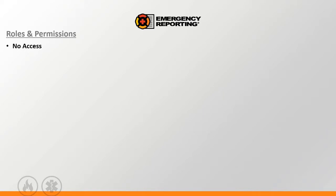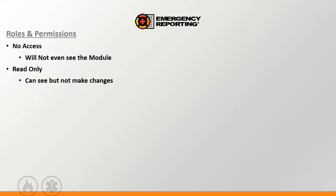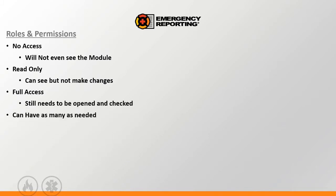When you're setting up roles and permissions, there's basically 3 different access levels. You have a no access level, which means when the user signs in, if you have them set to no access, they're not even going to see that. That module is not even going to exist in their world. Next is read-only. In read-only, you can see what's in the module, but you can't make any changes to that area. And then when you have full access, you can get in, make changes, add things, whatever you need to do functioning in there.